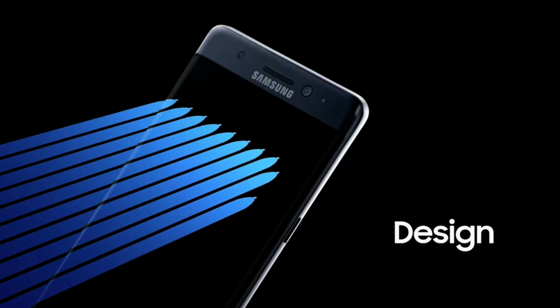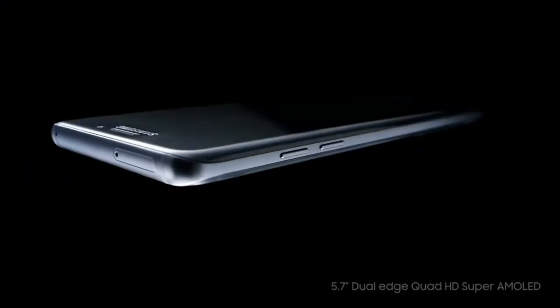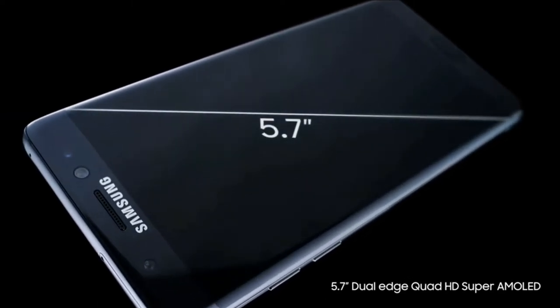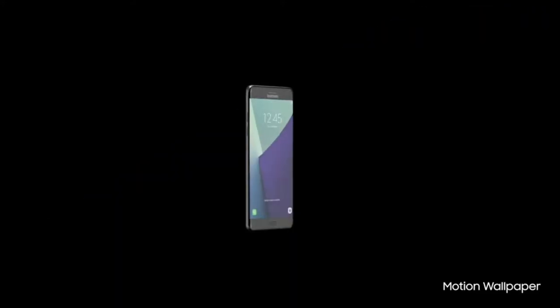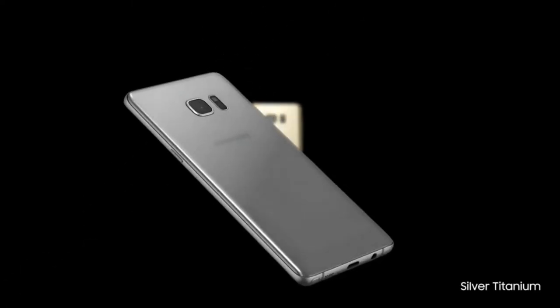This is a phone that becomes part of who you are. So we haven't just given you one curved display for a more comfortable grip. We've given you two. With the first ever Note with a stunning 5.7-inch dual-curved screen, so it feels as good as it looks in the palm of your hand. And it comes in gorgeous colors that enrich the true beauty of Galaxy Note 7.